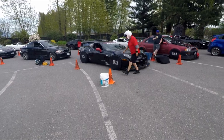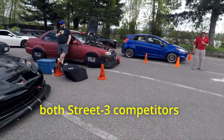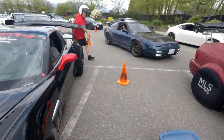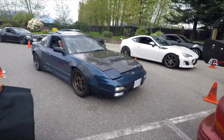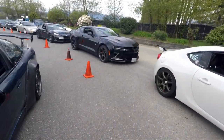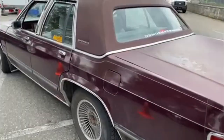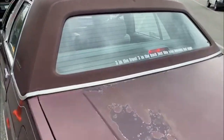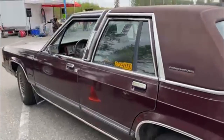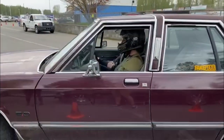Some of the other cars in grid here. Nice looking Corvette, of course. Subaru, pretty nasty Subaru. Of course, the old 1LE. It's gonna go do some damage, hopefully. Now this is autocross. Love it. Badass, man.